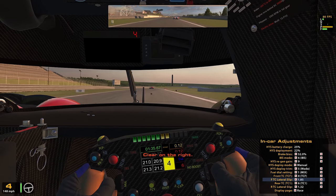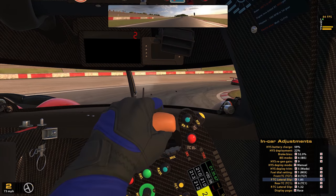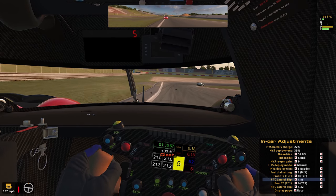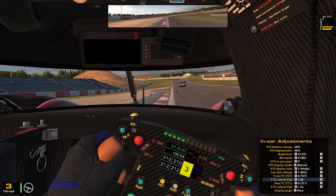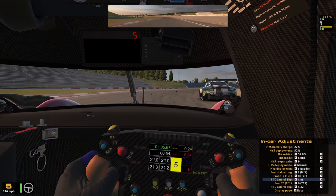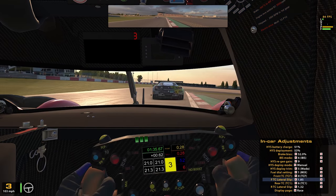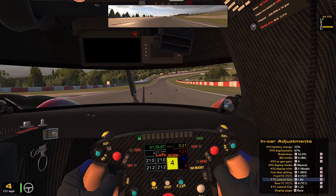Car right. Clear on the right. That car's a lap down. Car on your left. Clear. That car's a lap down. Right side. That car's a lap down. Clear. Left side. Clear.